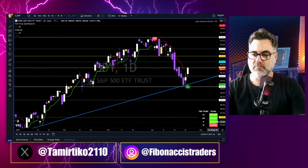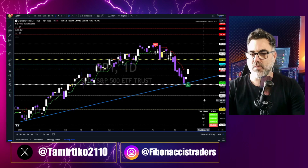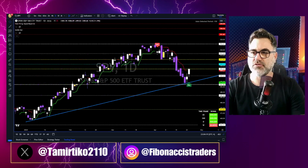Overall, we got ourselves back the bullish sentiment on almost all time frames except the weekly, because on the weekly we are still in a short-term downtrend.